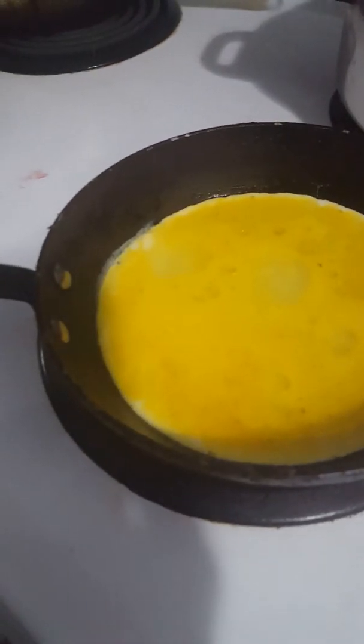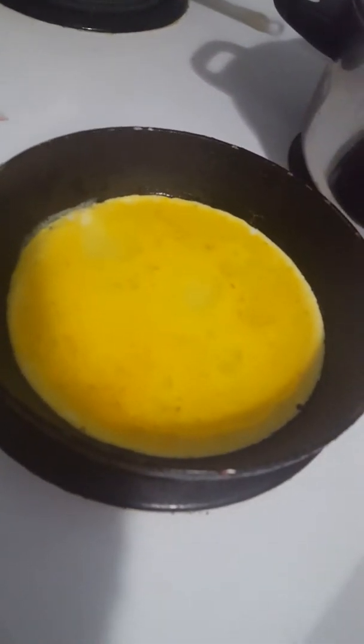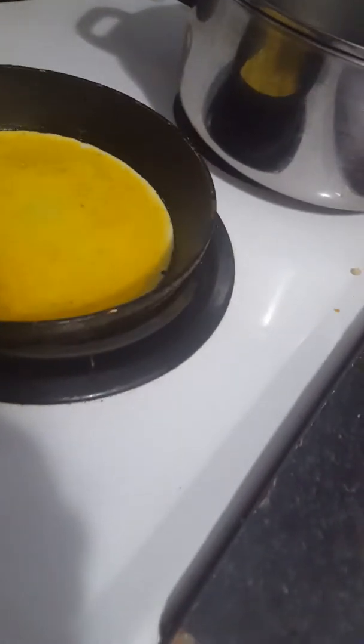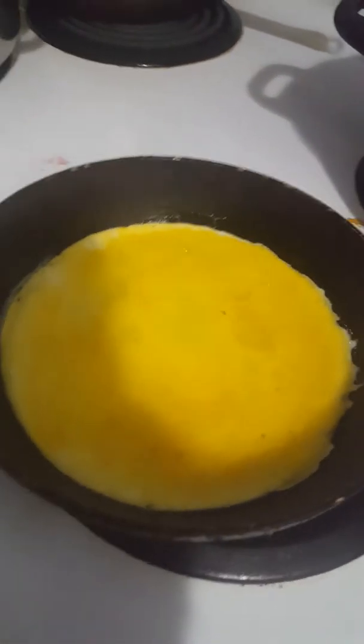Oh, look at the edges of it. It's starting to turn white. You think the edges are turning white, and we'll see what happens. Okay, so yeah, perfect. So you shake it a little bit. So we're shaking the pan a little bit.